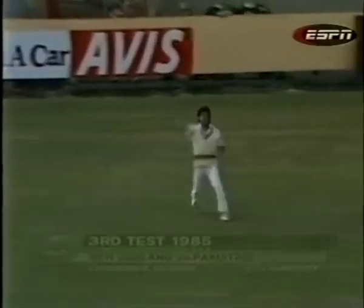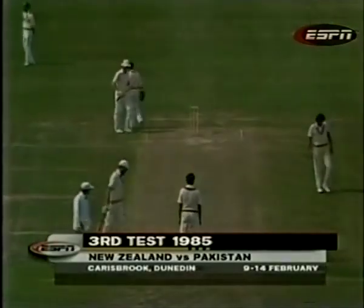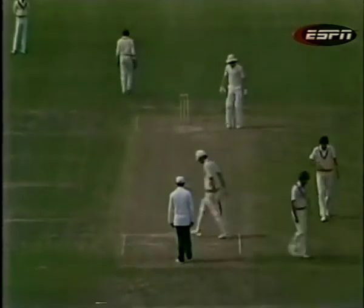And Chatfield's got another run. Running it off the face. Down past second slip. And Chatfield goes to 2. And the score 219 for 9.